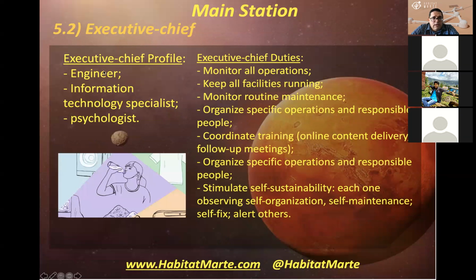The executive chief is someone who is an engineer or information technology specialist and psychologist. This is a person that we imagine would be supporting the maintenance of the software and systems. Some duties are to monitor all operations, keep all facilities running, monitor routine maintenance, organize specific operations, coordinate trainings, organize the people responsible for specific operations, and stimulate self-sustainability, like observing self-organization, self-maintenance, self-fix, and alerting others.